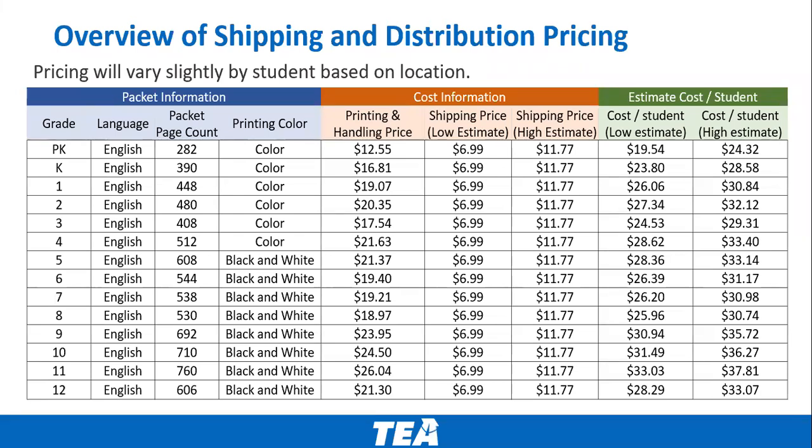So pre-K through 4th grade will be in color, and then 5th grade through 12th grade will come in black and white. And then here's the more specific prices you can expect by grade. So the printing and handling prices are pretty accurate, and they're something that is less variable, and they're based on the page count, the color, and the grade level. So these printing and handling prices that you see shouldn't change.